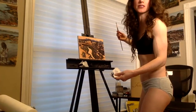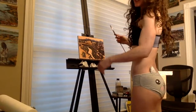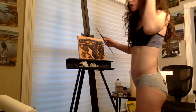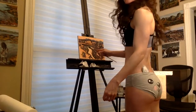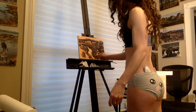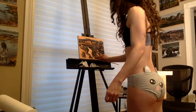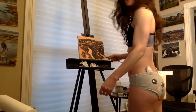Seriously, I feel like I'm holding this nasty, ratty tissue, but I do that. So let me put that down. This is a very abstract painting I have going on.